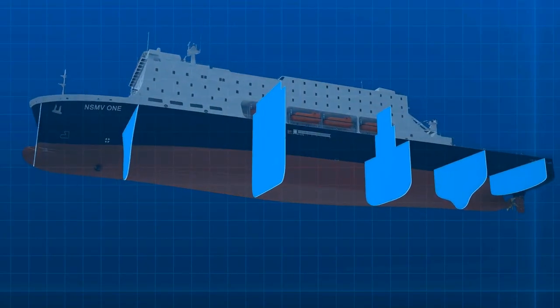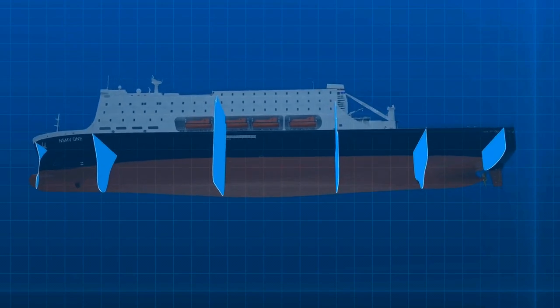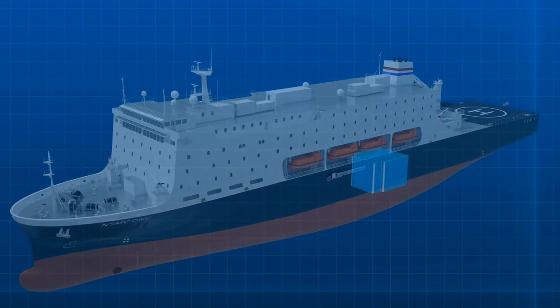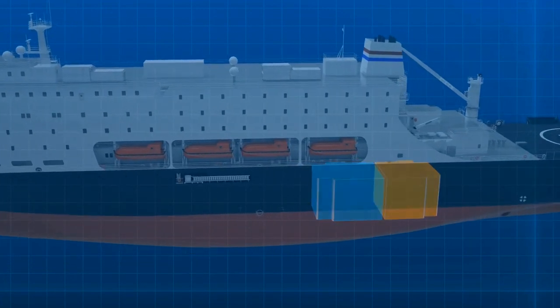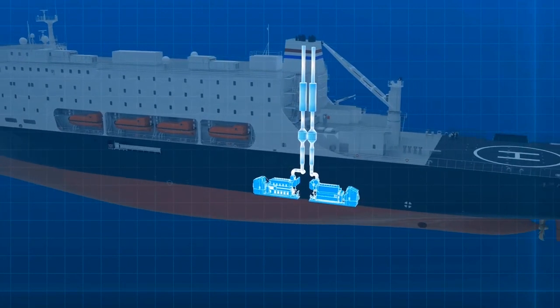Key system redundancy is necessary to ensure continuation of essential services in the event of a fire or flooding casualty in any one area. 2 separate engine rooms and 2 4,500 kilowatt main propulsion motors located in separate watertight compartments provide the needed redundancy. It also allows training to take place in one engine room while the second is used for propulsion.